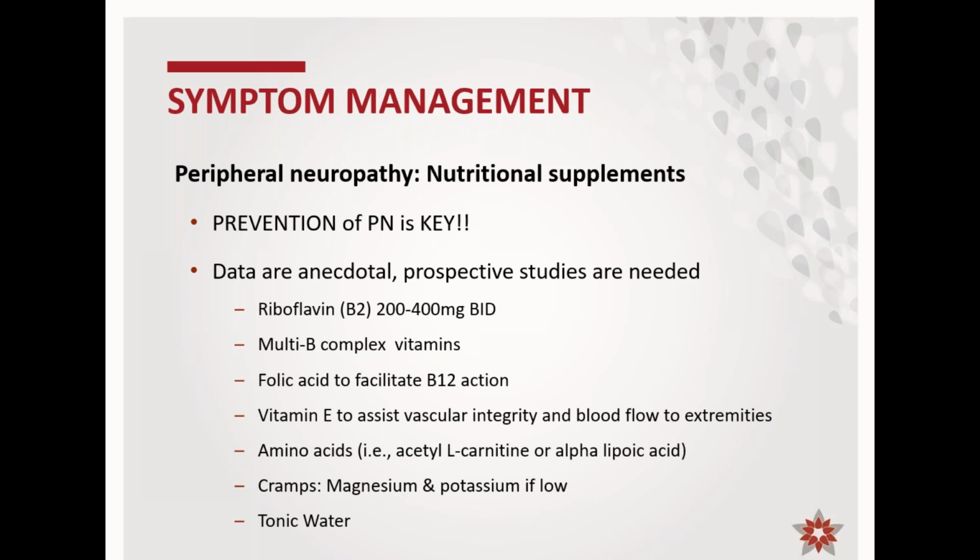And some nutritional supplements. So you may have heard about some vitamins and things that you can take. I just want to really point out that prevention of the neuropathy is key. So really we want to make sure that you don't end up with nerve pain. So holding drug stoppages and then dose reductions are much more preferred. And that's always our first go-to.